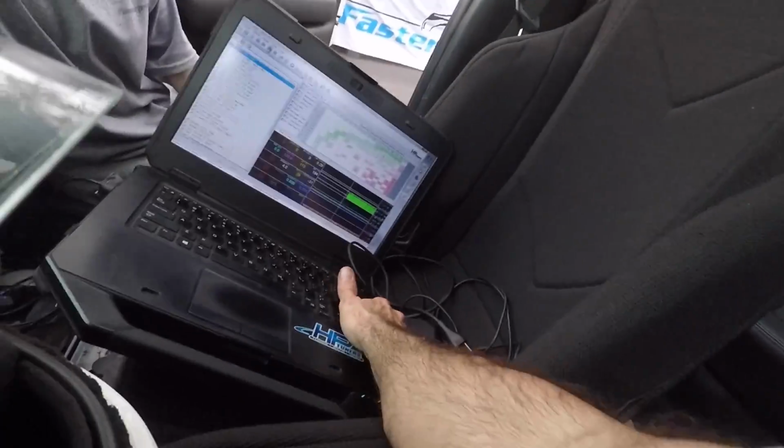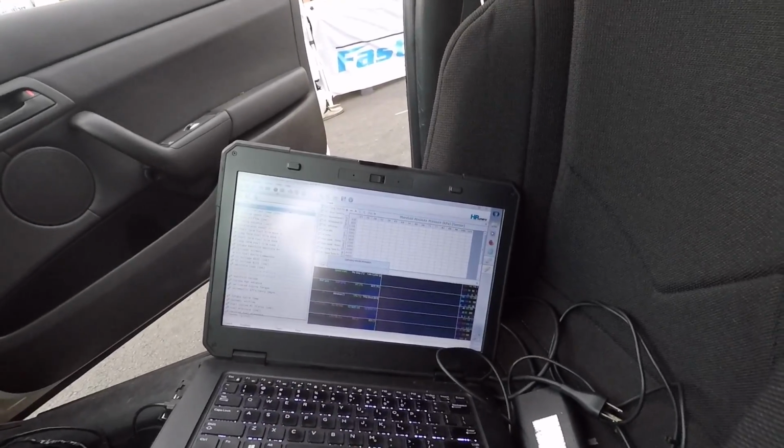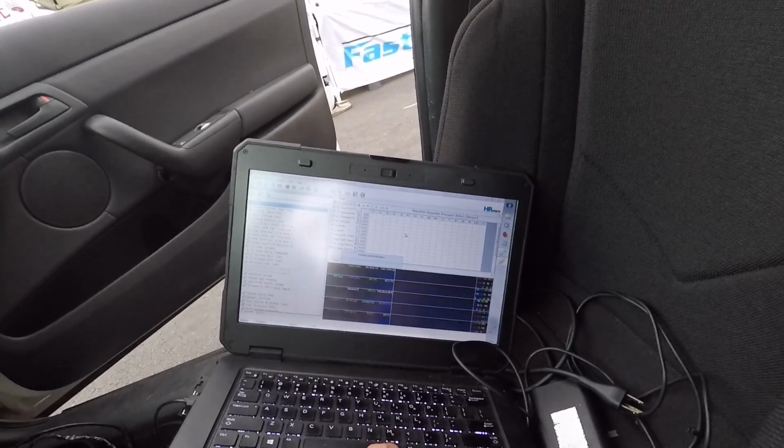Let's look back real quick on HP Tuners, see what we see. Let's see if that thing shifted okay. Shoot, I just hit the wrong button. Oh my God, I just lost my log. All right, so I'm kind of pissed at myself because I just lost my data log, which had all my shift points, all sorts of information on it that I really needed as my first pass on the new setup.